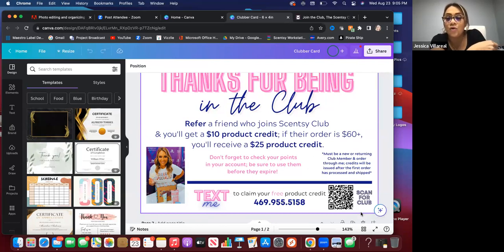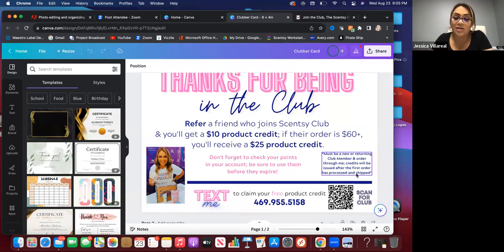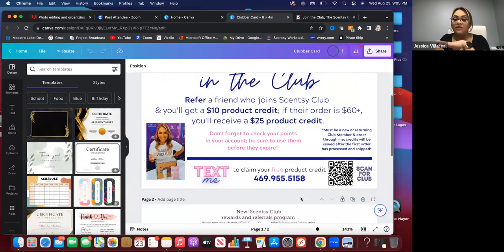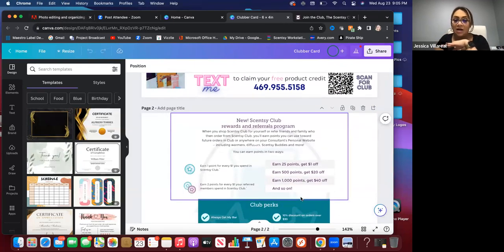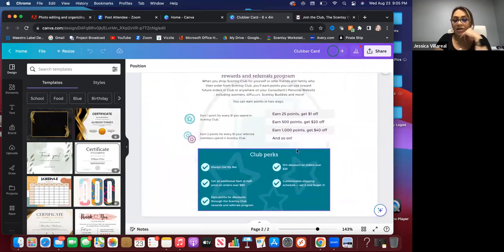Be sure to use them before they expire. Must be a new or returning club member and ordered through me. Credits will be issued after the first order has processed and shipped. And again, all we're doing is using our credits from any other order that we put in, okay? And it says text me to claim your free product, because obviously they can't do that with anybody else. And then I have the referral breakdown here, and then the club perks.